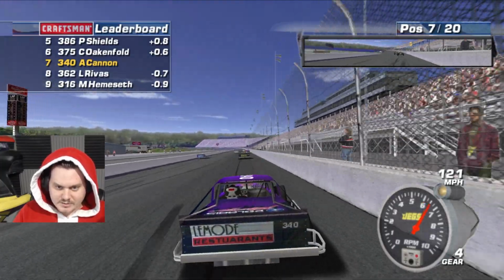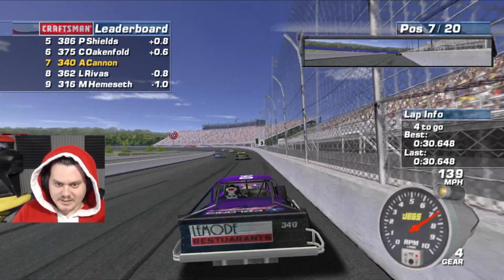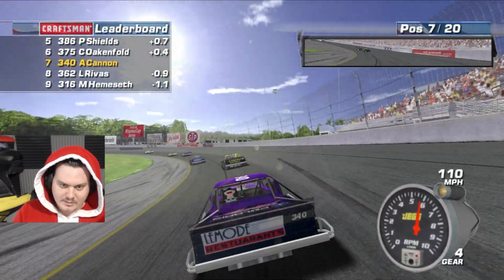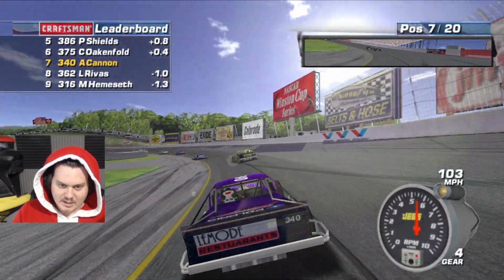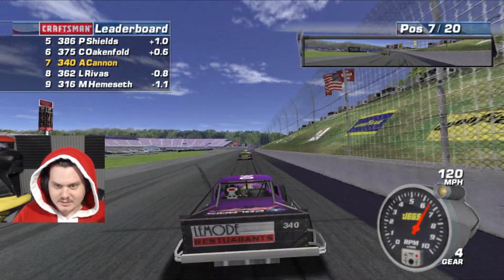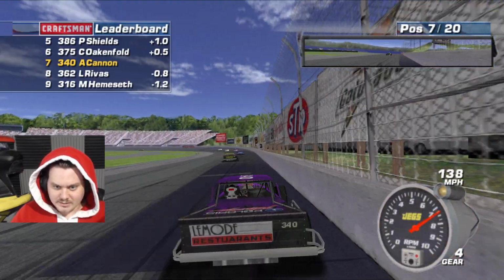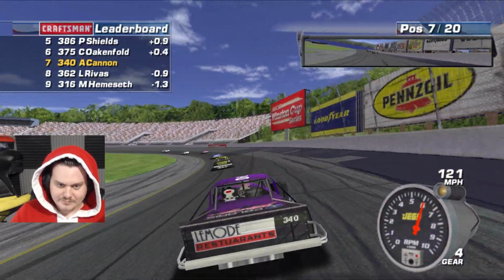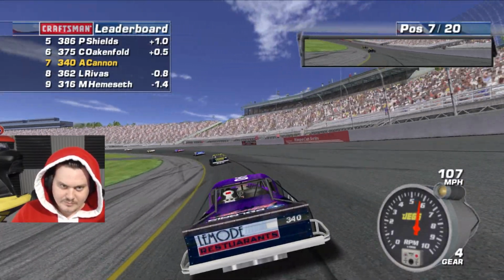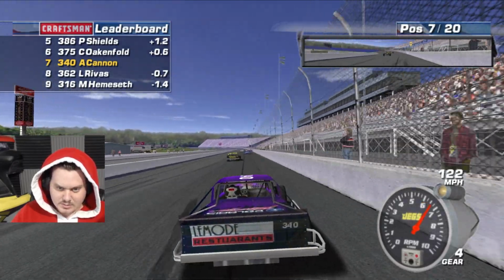I keep just coming in with way too much speed into the corner and then can't carry it out. So they just run away from me exiting the corner. So aggravating. Come back. Just want to pass you.